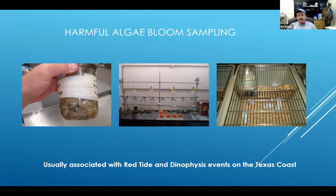out and start sampling. Before that, we had no way of knowing that this stuff was coming in until fish started dying or people started experiencing respiratory distress with red tide. I guarantee that that prevented a lot of illnesses, and it still does to this day. It created a lot of extra work for me because all of a sudden we're having to run out there constantly when before we didn't even know that stuff was coming in. But it definitely saved a lot of people from getting sick, which in turn should have saved the industry a ton of money.